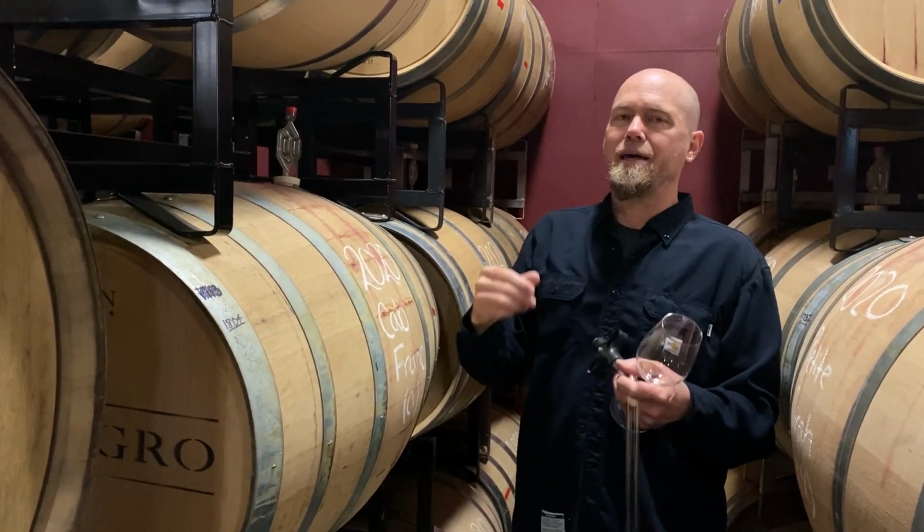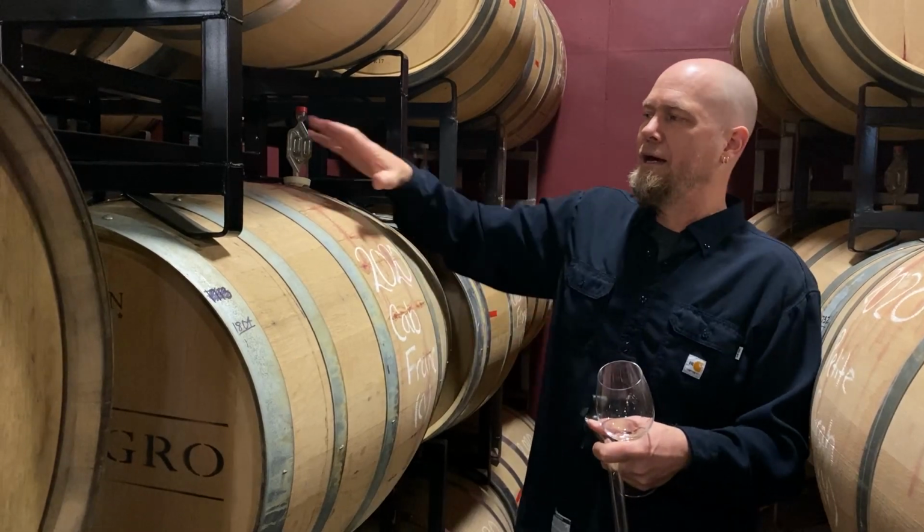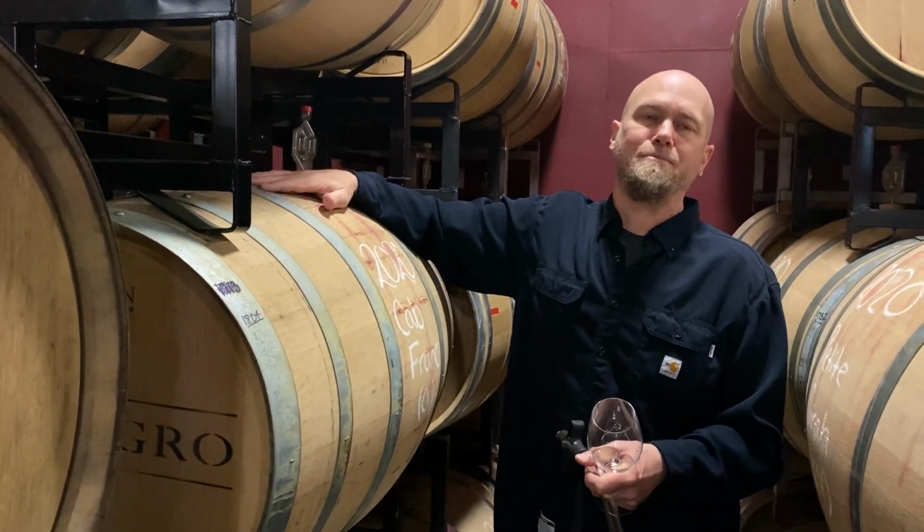It's kind of like when you're grilling a steak, are you going to, at the end of the time when you're grilling it, put ketchup on top of it? No. We're trying to raise the wine, to make the wine taste better, and using oak chips is kind of like putting ketchup on a steak.